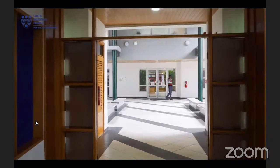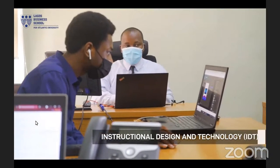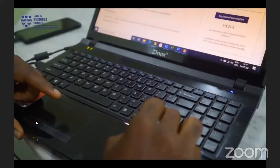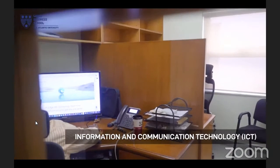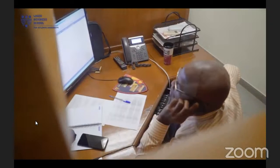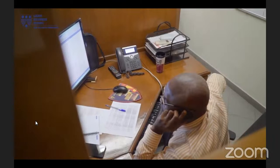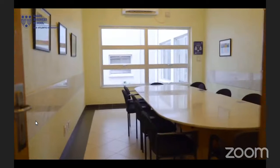LBS has a rich portfolio of executive education programs targeted at various cadres of management executives. Instructional Design and Technology, IDT, is responsible for providing the LBS community with multimedia resources, course development, and redesign consultation, maintaining the institutional online learning platforms. ICT handles the design and alignment of technology roadmaps, creation and adoption of technology standards, and oversees the design and management of the computer network infrastructure, software development, and maintenance.